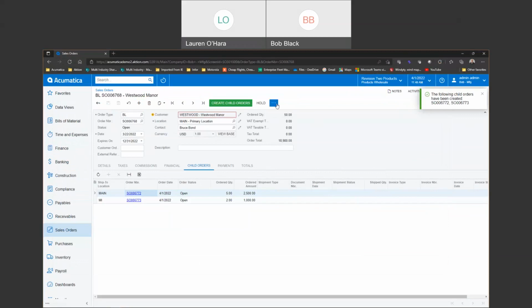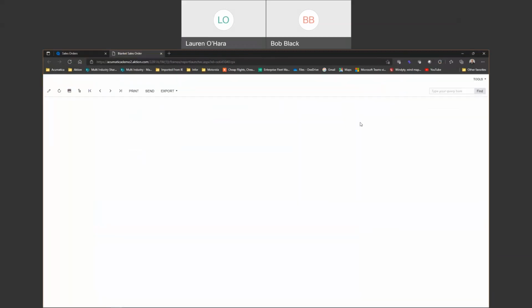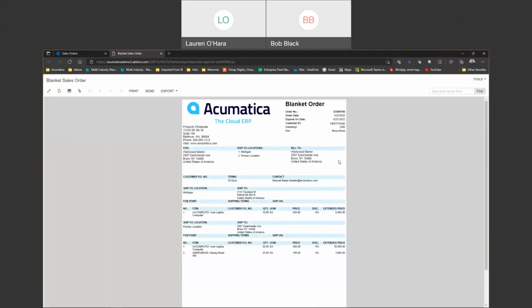I think one more thing I want to show you here. We want to print a blanket sales order. There's a new document here that's going to get created.